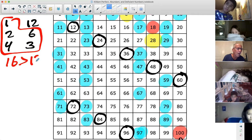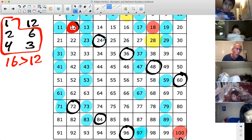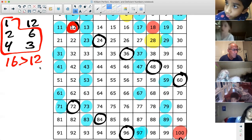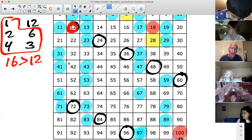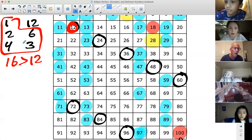16 is greater than 12. Therefore, we know that 12 is abundant, but I want you to try to find a pattern with all multiples of 12. So go ahead and get to work. And if you have a question, remember, the best person on this page right now asking questions is Gabby. When she has a question, she asks. And if you don't ask, come on, you are missing a great opportunity. Go ahead, Mark, you have a question?